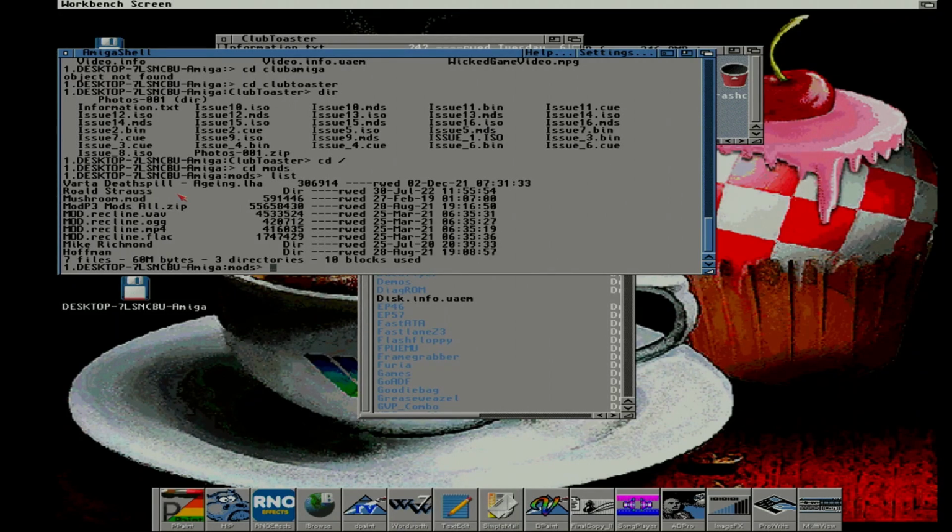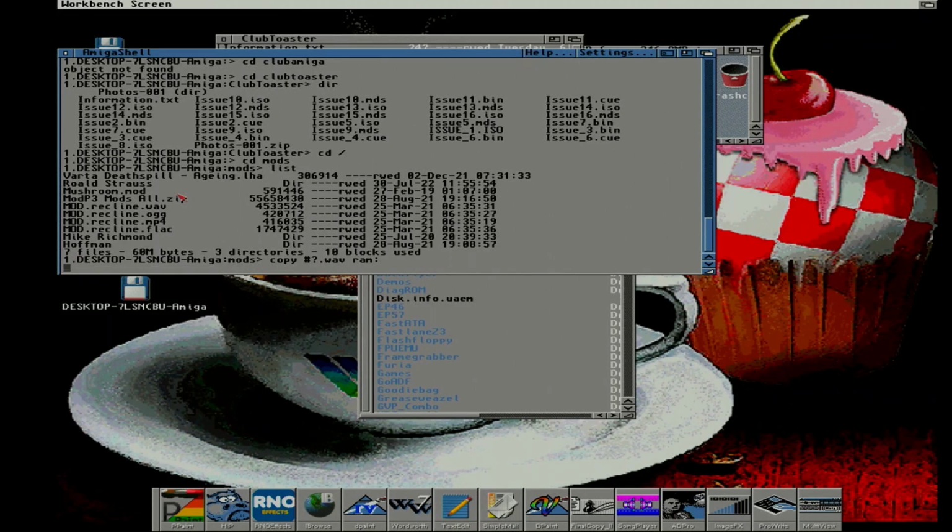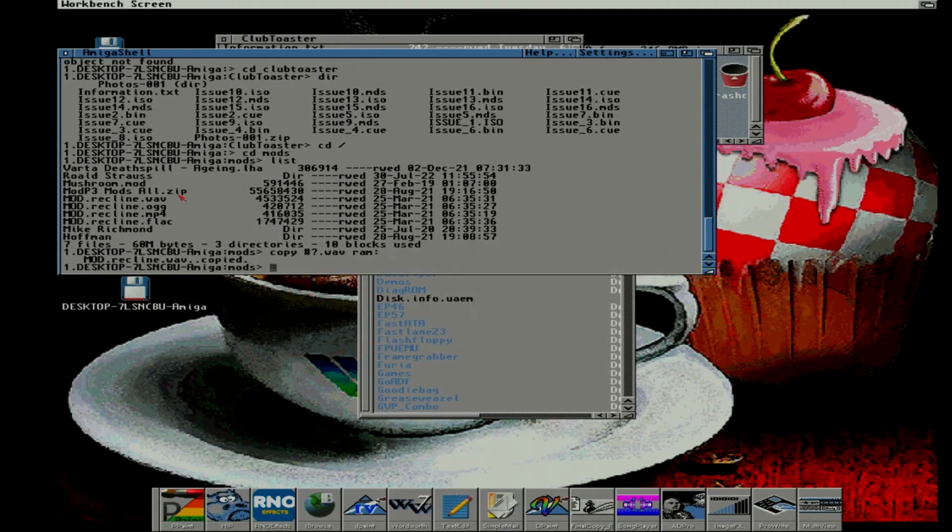So we're going to copy .wav to RAM. We're going to see how fast it goes over the network here using SMB 2/3. And it just copied over that 43 meg file to RAM. That is pretty cool, isn't it?